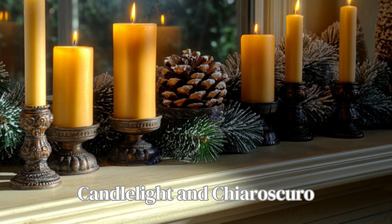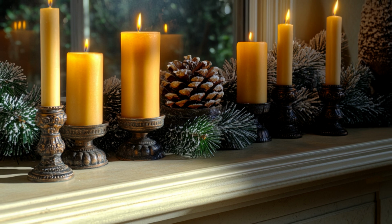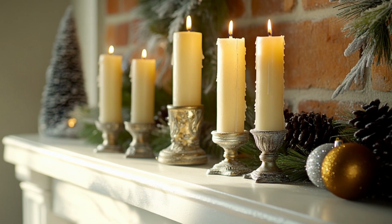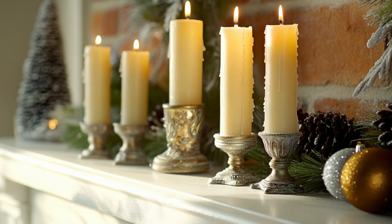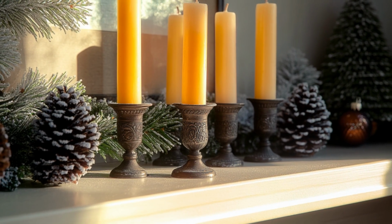Dark academia is heavily inspired by the interplay of light and shadow, so candlelight is essential. Arrange taper candles in antique candle holders and scatter them throughout your space to create a warm, inviting glow. This flickering light will highlight the vintage details in your decor and create a dramatic old-world ambience.